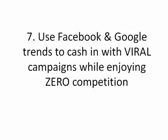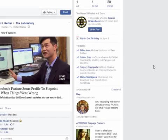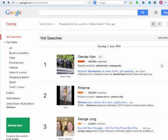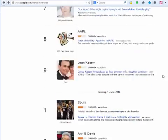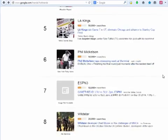Number 7, use Facebook and Google Trends to cash in with viral campaigns while enjoying basically zero competition. Right directly inside of your Facebook account, just on the right hand side, you'll see all the trending topics that are going on right now within Facebook. And within Google, you can search the Google Trends by simply typing Google Trends into the Google search engine, and you'll see all the latest top trending topics within the internet that are going on right now.